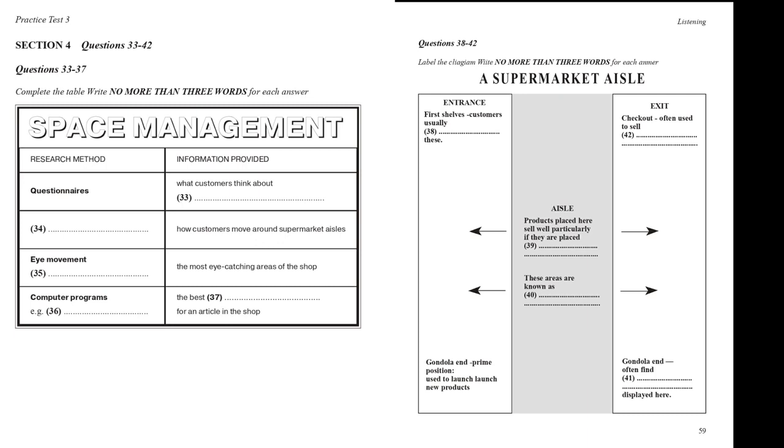But with today's technology, space management is now a highly sophisticated method of manipulating the way we shop to ensure maximum profit. Supermarkets are able to invest millions of pounds in powerful computers which tell them what sells best and where. Now, an example of this is Spaceman, which is a computer program that helps the retailer to decide which particular product sells best in which part of the store.